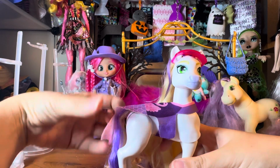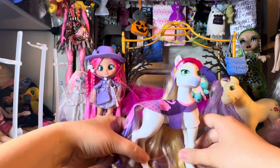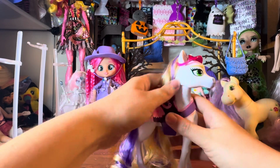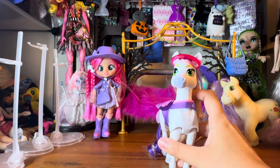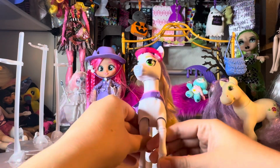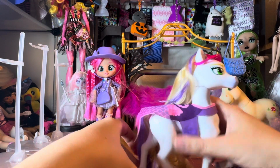But like I said, she was purchased for $9.99. I used some Target rewards, so essentially I got her for free. But I think for a $10 doll, this is really good. Especially considering what we have on the market for $10 dolls right now is the Rainbow High Littles, which I think are not very good quality compared to what we've been seeing from MGA.